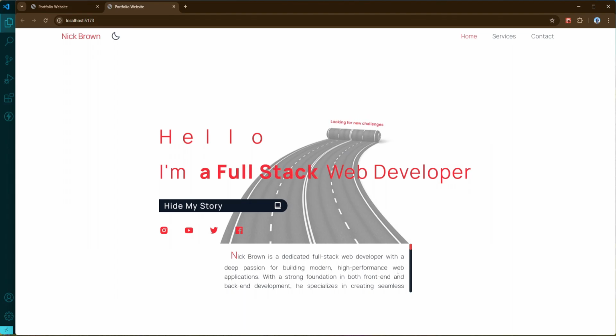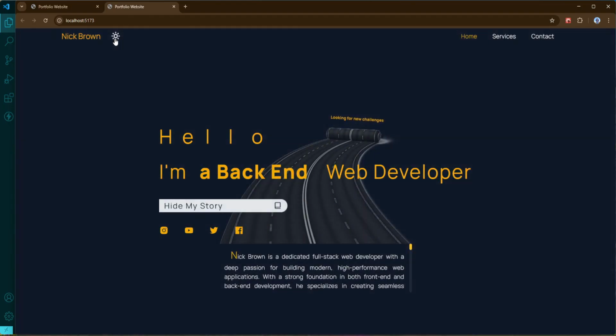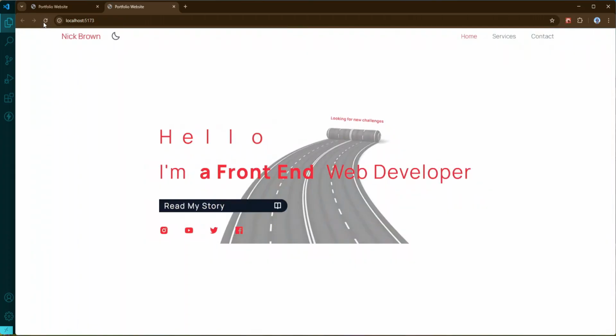Alright, now that dark mode is fully functional and visually polished, the final step is to ensure that the user's theme preference is saved even after refreshing the page. Right now, if we switch to dark mode and then reload the page, the theme resets back to light mode because the dark mode state is not being stored anywhere.